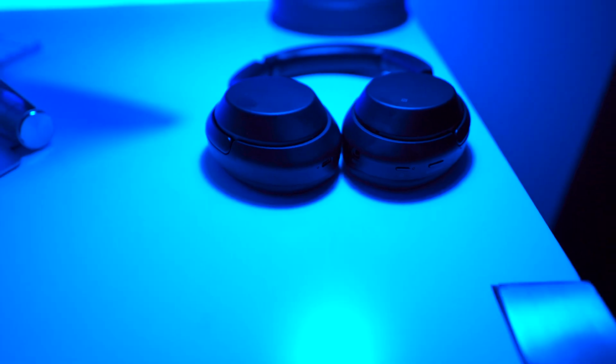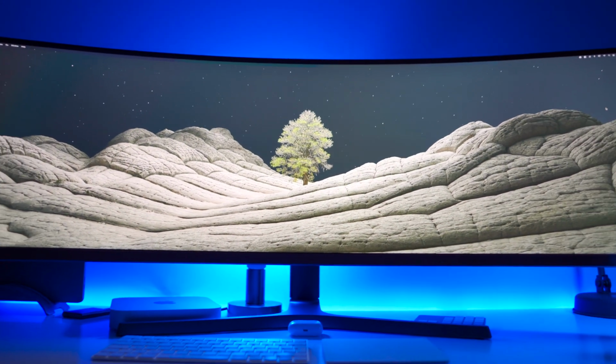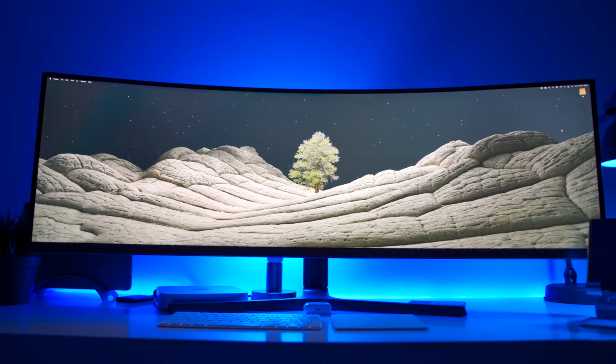Apple and Samsung. Who said Apple and Samsung can't go along? Now for more serious work, I use a Sony wireless headset. Now you may have noticed, but on top of the desk sits a gigantic, gorgeous 49 inches screen with a resolution of 5120 by 1440 and a refresh rate of 120 Hz.